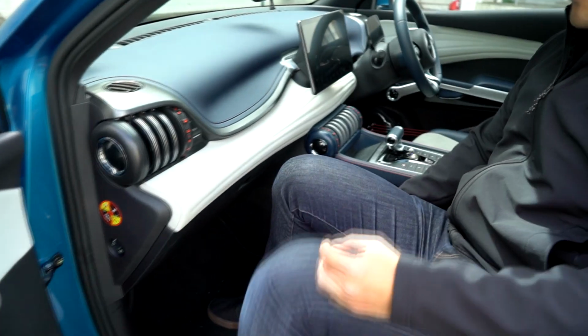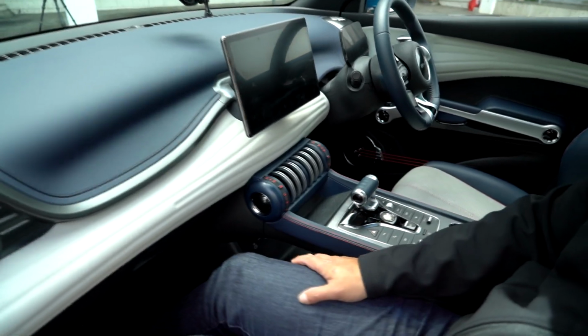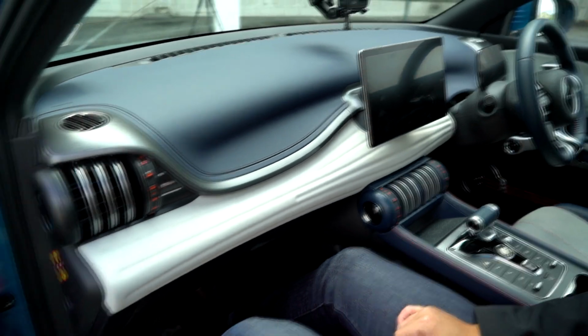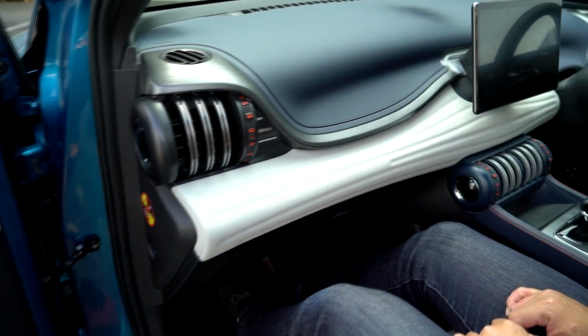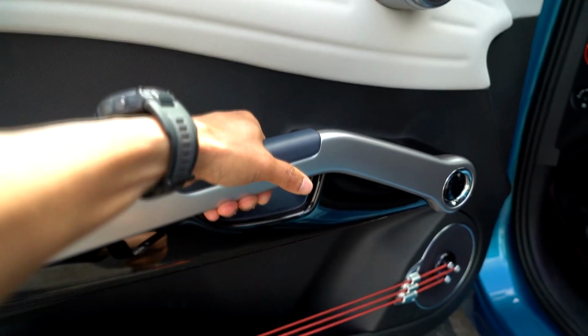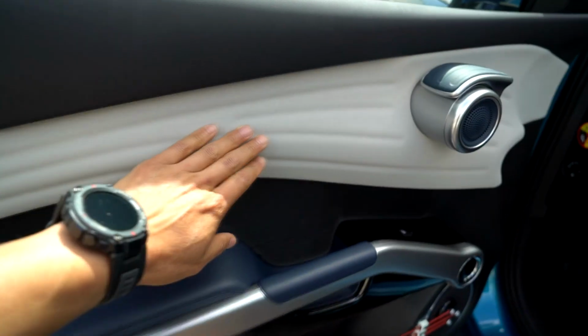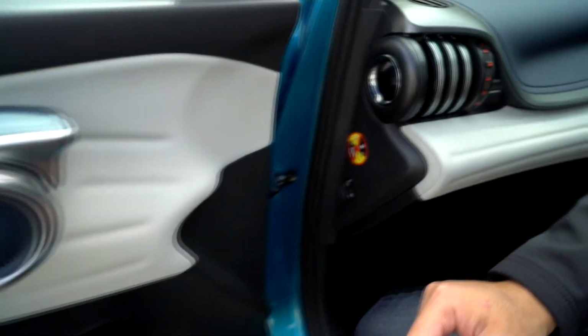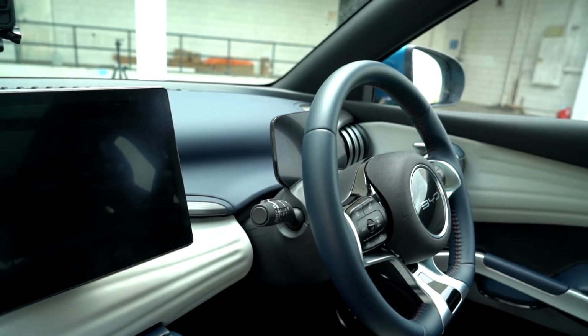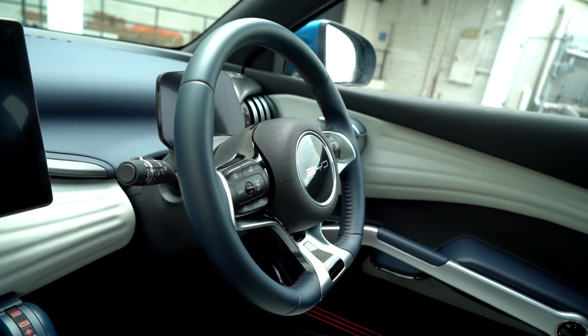The concept for the interior is supposed to be active, exercise, that sort of thing. And it seems like they've carried that theory into the interior. You can see that this actually looks a little bit like a dumbbell. And that's probably the muscle. Yeah, exactly. And it's very quirky. It is. It's very different. So it has its own identity. So that's a good thing.